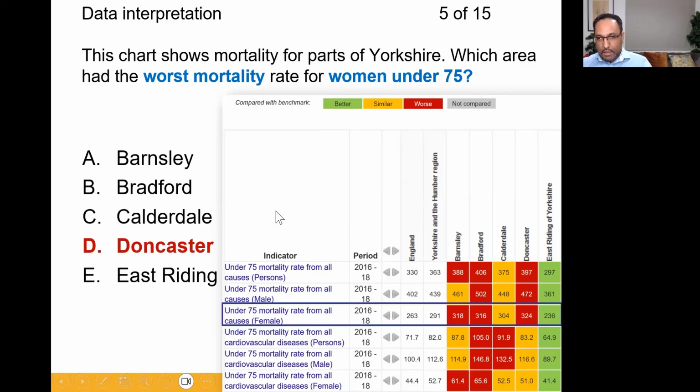So common mistakes. Sometimes people, they see women under 75, but they miss that it says worst mortality. That's all cause. Whereas you can see if you looked at cardiovascular mortality here, so you're still looking at women, if you're specifically looking at these are only deaths related to cardiovascular disease, you can see for that, Bradford has the worst. And that was the second most popular answer. Okay. Similarly, if you looked at men and all-cause mortality, Bradford. If you looked at men and women, all-cause mortality, Bradford. So that's the common mistake people make, is that they're looking at the wrong row. All right. And this is an example of real-life data, taking this from public health.